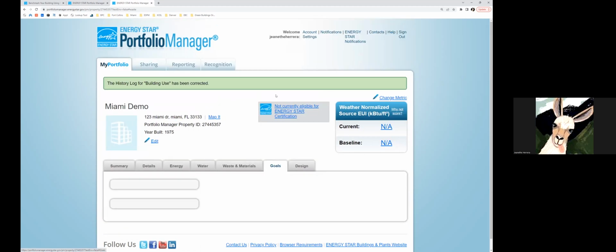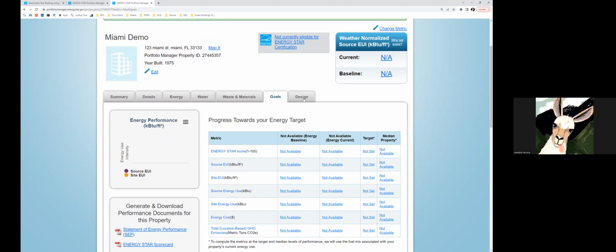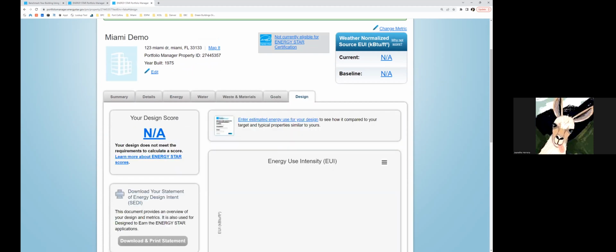The goals tab is where you could set goals for your specific property. And the design tab is the tab you would use for designing a building that you want to meet Energy Star standards in the future.